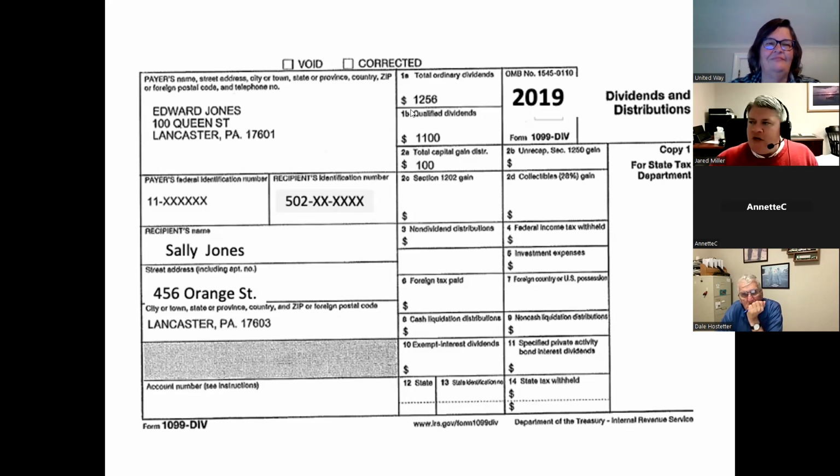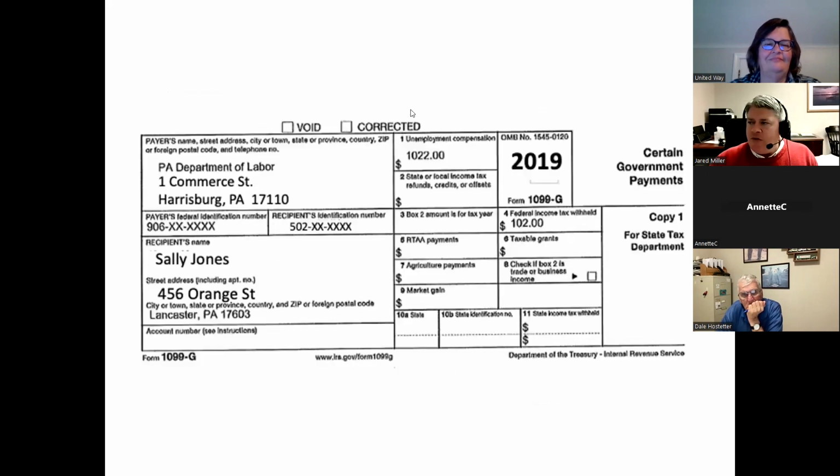All right, changing gears just a little bit. Want to go ahead and mention our unemployment compensation. The unemployment compensation would be presented in a 1099-G, and the G is going to stand for government payments. So this is our typical form we'll see to enter our unemployment compensation.